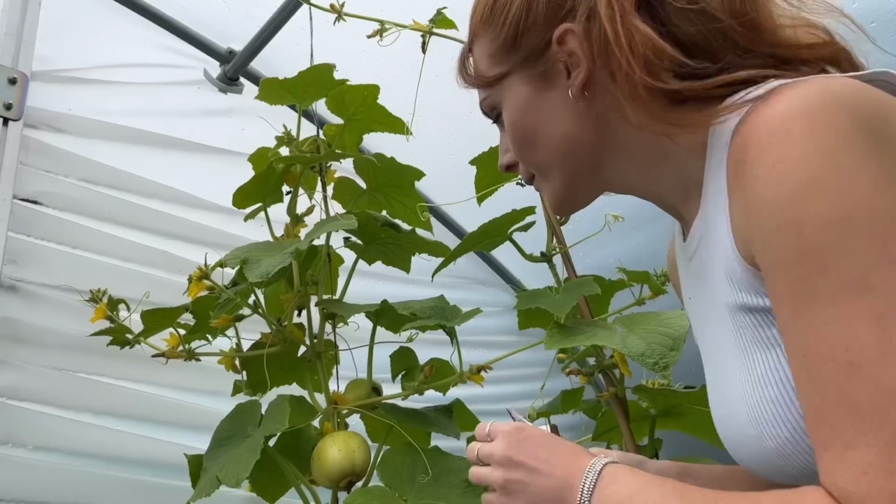I think pulling off the suckers has definitely had something to do with it, and you almost have to prune them like you would prune a tomato, which I will show you now, because there are a few suckers on there that have kind of got away with it while we've been away camping. But all in all, I'm so happy with them.